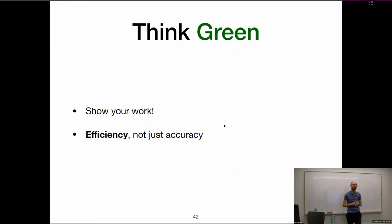Okay, so to recap, I want to encourage you to think green and both show your work, meaning show how much computation you've used, and make a good and fair comparison between different models, and think about efficiency and not just accuracy.